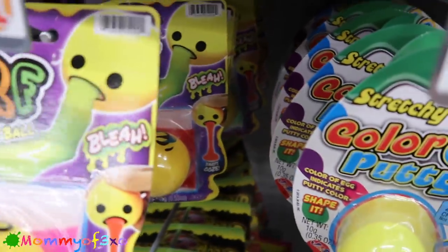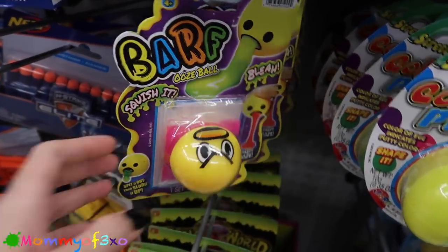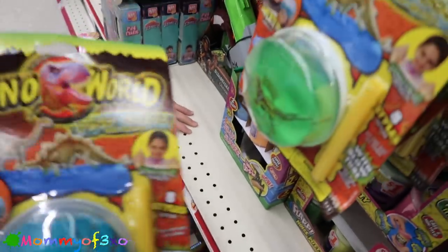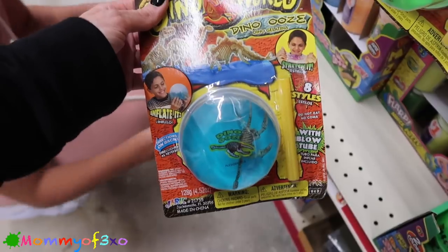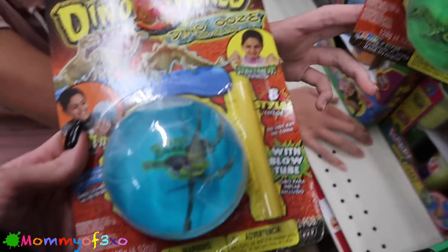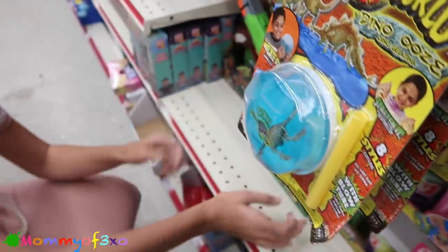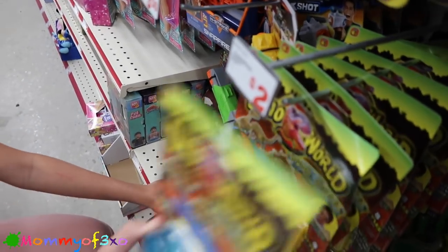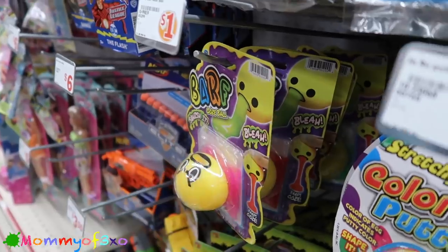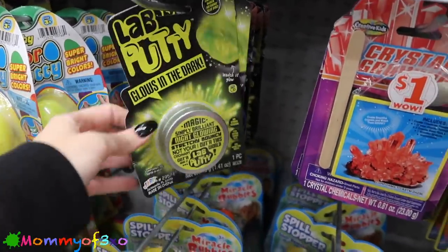Ew, barf slime. I've never seen this face before. So these are all like emoji faces, and we see these in a lot of places. And then down here, dino ooze. We see this everywhere. Yeah, mainly Five Below. Five Below has a lot of this stuff that's here, for cheaper. Yeah, it's cheaper here, guys. A lot cheaper. Yeah, and these are at like Dollar Tree. That's also at Five Below. Then there's these that are at Five Below. Oh, Lab Putty, that's at Five Below too.